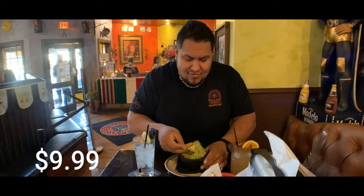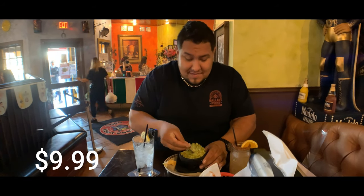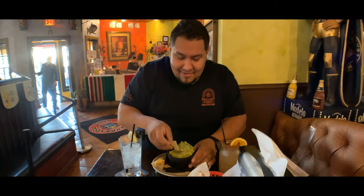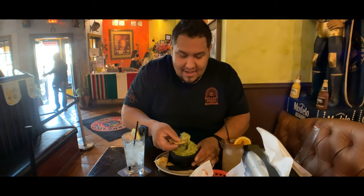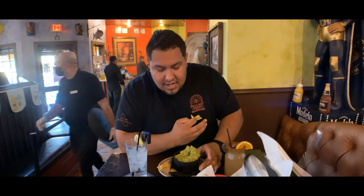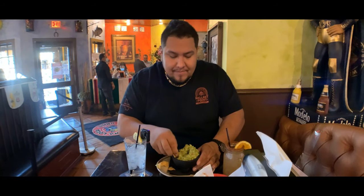Very excited for this. I love guacamole. Oh, come on, yeah. Shit broke. Come in with a bigger chip now. Rescue team. All right. So creamy. It still has that nice texture with the avocado chunks, the tomato, the onions, the cilantro. Wow, this is some of the best guacamole I've ever had.